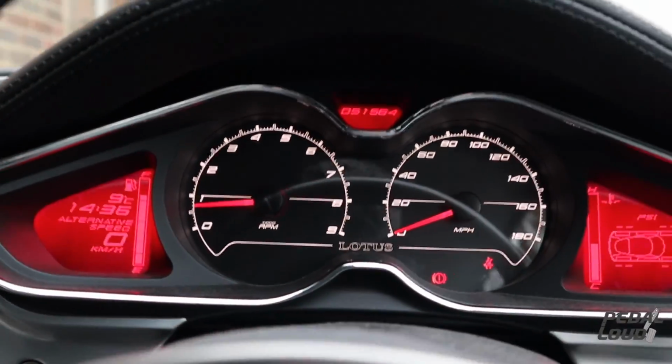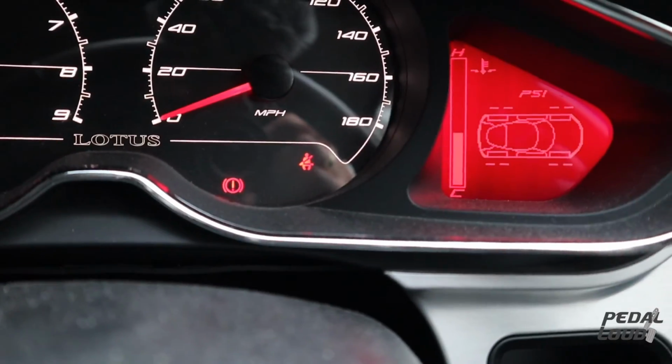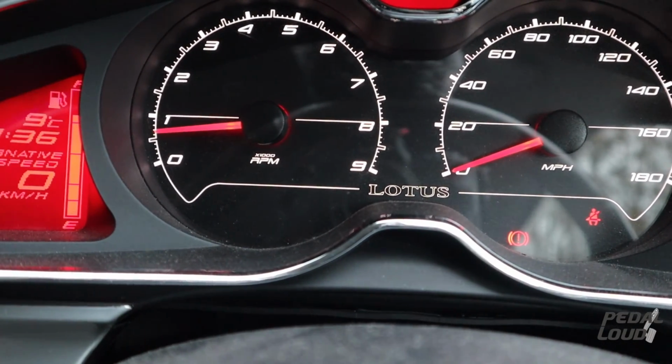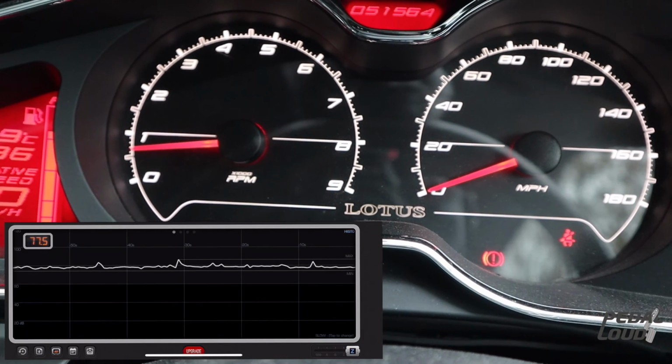The things you do for cars. Right, back in the car. Temperature, up to temperature. Revs idling, what were you there, 600 RPMs? Right, we're going to take it around to 6. Here we go. Right, 6 now.